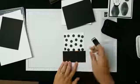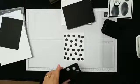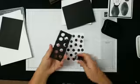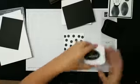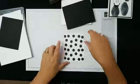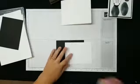So it is okay. All right, so there's my polka dot background. Kind of cool, right? If you were doing the mat instead, you would just flip it over and glue it, but obviously I'm not doing that because it is a little bit too narrow for me. Okay, so I've got that. I've got this.